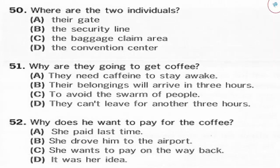Questions 50 through 52 refer to this conversation. Here it is. Carousel A. And it says right here on the monitor that this has the luggage for flight 532 arriving from New York. It sure is crowded here. We're going to have to really push and shove to get to our luggage.